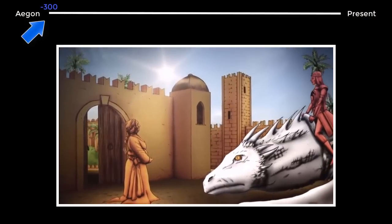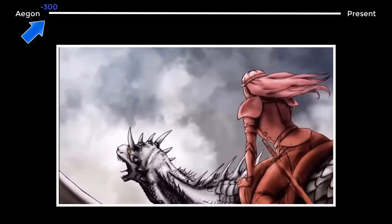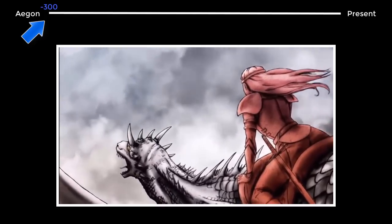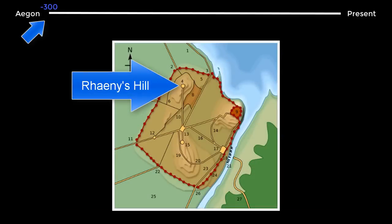So let's go really far back, all the way to Aegon the Conqueror, 300 years ago. His true love, his younger sister, Rhaenys, supposedly got shot down out of the sky while trying to conquer Dorne. There are some interesting theories out there that she survived. Check out that video. Aegon named one of the hills in King's Landing after her. He called it Rhaenys Hill, and he built the Sept of Remembrance there in her honor.